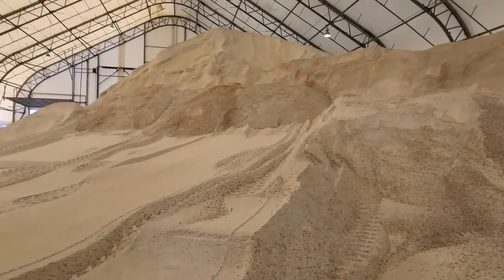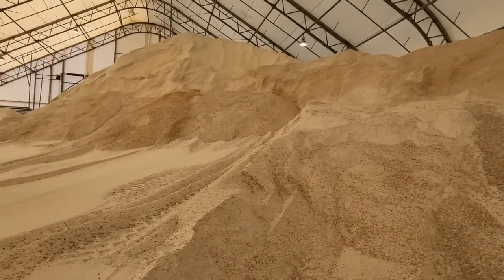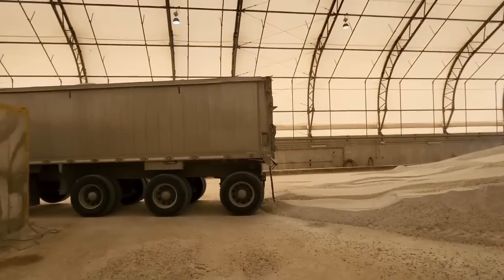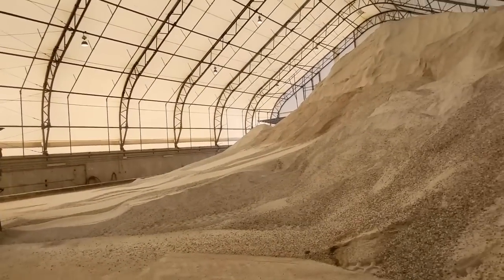He's building a ramp to push it up even higher. Well, that is new and interesting. That's why you can just make a video every day, because there's always something new.